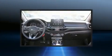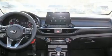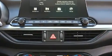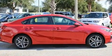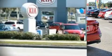Kia also prioritized safety and security by including head curtain airbags, front side impact airbags, traction control, brake assist, a panic alarm, and 4-wheel disc brakes with ABS. This car was designed with safety in mind, allowing you to drive with even greater assurance.